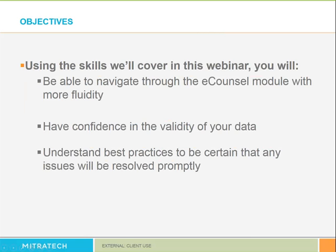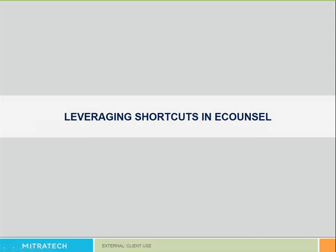Here are some of the objectives, what we want to cover in the webinar. I want you to be able to navigate through the eCounsel module fluidly and easily. I also want you to be confident that what exists in eCounsel is the truth and you can count on that. And I also want you to feel confident that support is in the best position to quickly resolve your issues. So again, we're going to start with leveraging shortcuts in eCounsel.